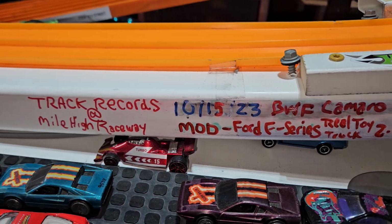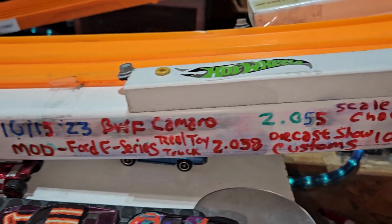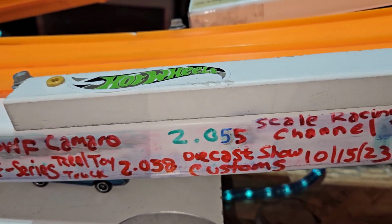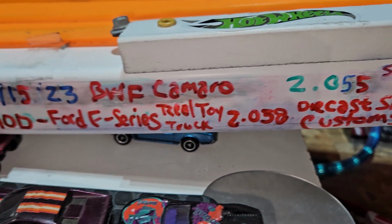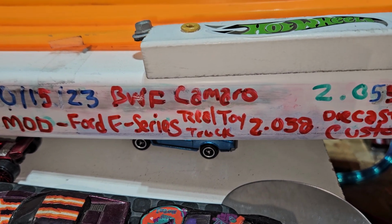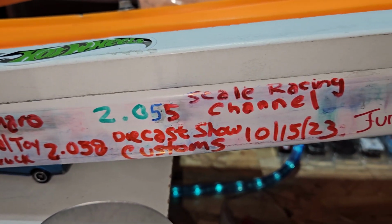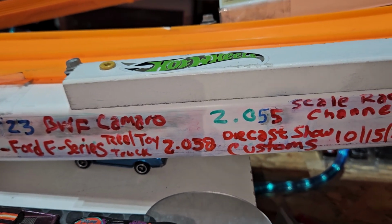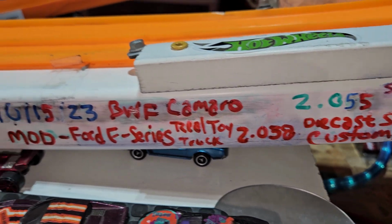Keep an eye out for the track records here at Mile High Raceway, set on the 15th. It was the Black with Flames Camaro by Scale Racing Channel, setting a 205.5 for the stock. And the modified record, Ford F-Series Real Toy Truck, 203.8, set by Diecast Show Customs on that same day. So those are the times we're looking for: stock, sub 205.5, and sub 203.8 for the mod.